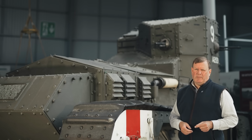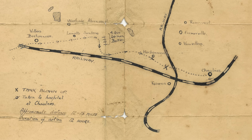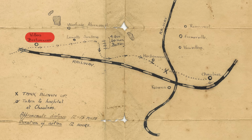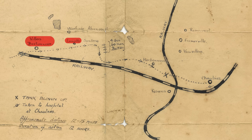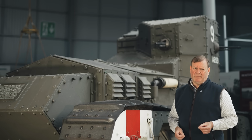A sketch map that is in our possession, drawn by gunner Ribbons, shows the route of the tank south of Villers-Bretonneux, following the course of a railway past the villages of La Motte and Arbonnières. This seems to have been a very target-rich environment.